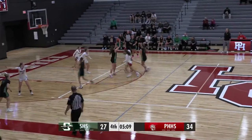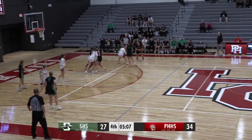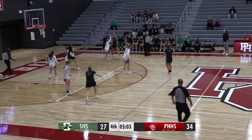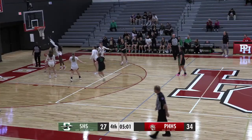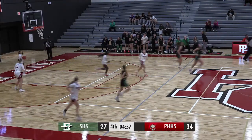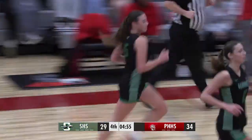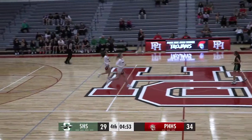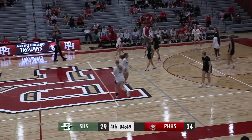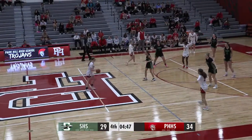Inside to Peters. Peters floats it back out to Krim. Peters trying to get one in, and she does. Lays one in, and that'll be her 10th point of the night, 5th field goal, and she leads the scorers for Smithville tonight.